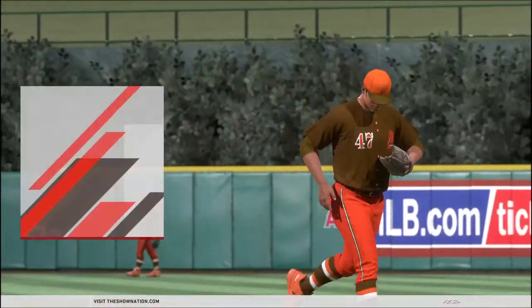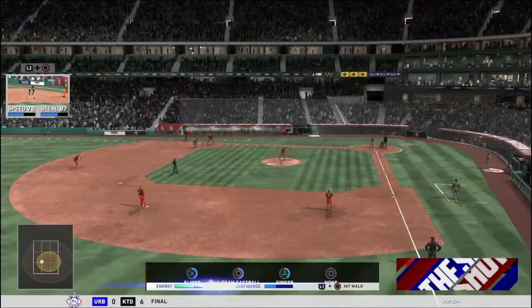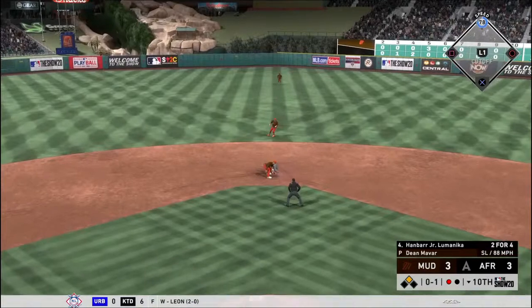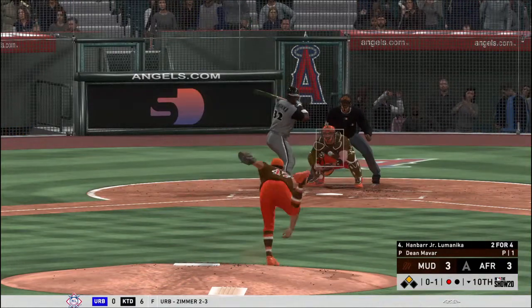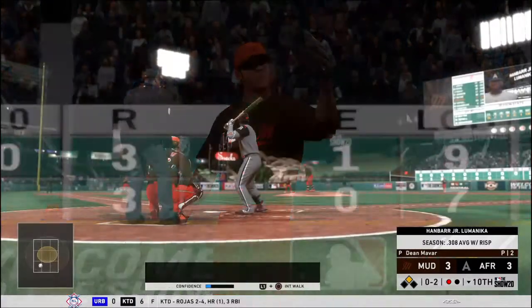Dean Ma comes on now, and he's just hoping to keep this thing tied. No save opportunity here. Standing in now, Lou Manuel. That's a strike to throw down. And it's far too late as he steals second with ease. Possible game winner at second base here with one away. And he falls behind 0-2.